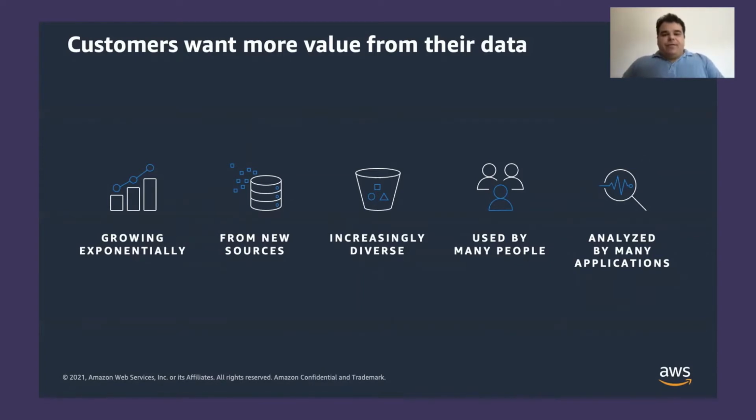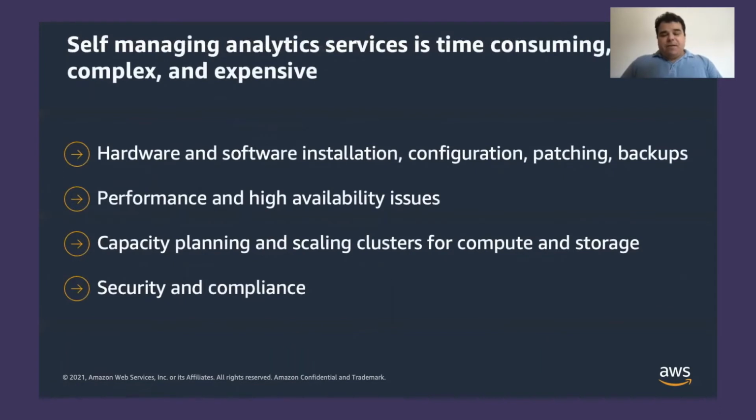Data is growing exponentially, so it's coming from new sources, it's increasingly diverse, and needs to be securely accessed and analyzed by any number of applications and people. So many customers are using open source frameworks such as Apache Spark and Hadoop as foundational elements for data analytics. This has benefits, but has challenges too. So customers can take advantage of those open source frameworks such as Apache Spark and Hadoop to help them to capture value from the data.